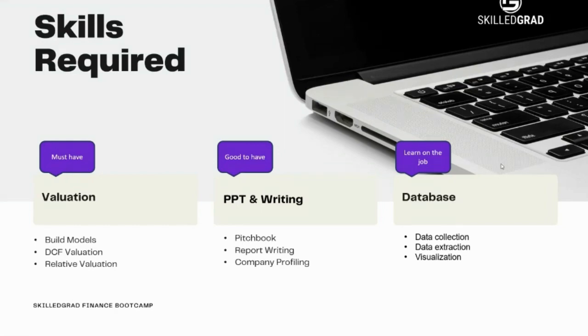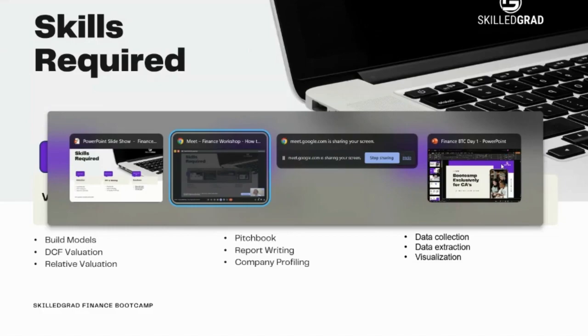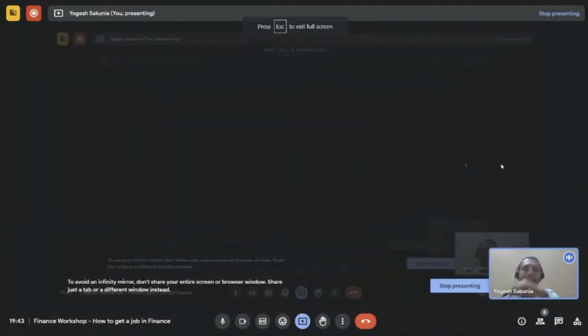So these are the skill sets that you will require to get your first job in the middle office or the front office. I am not talking about the back office. So this is where I will quickly stop. I have one more slide on investment banking, but I'll quickly stop here and check with people for questions.